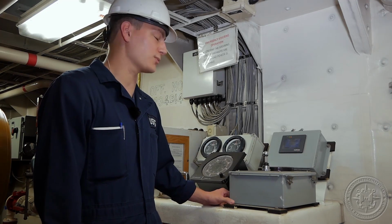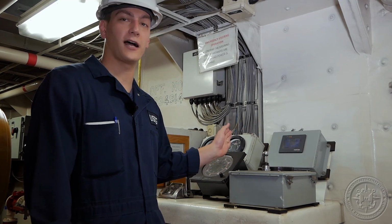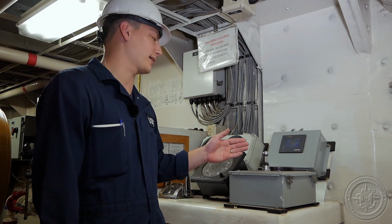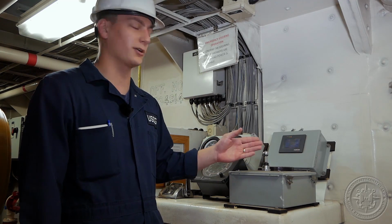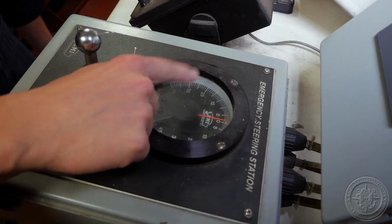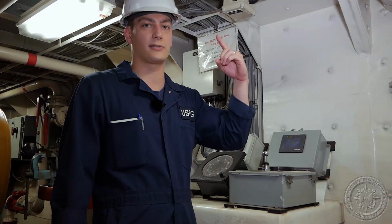The next thing we'll do is witness an operational test of the rudder by moving the rudder from 35 degrees on one side to 30 degrees on the other. The vessel should be able to do this in no more than 28 seconds. If the vessel is equipped with an auxiliary means of steering, it should be able to put the rudder over 15 degrees to 15 degrees in no more than 60 seconds. We can do this by looking at the rudder angle indicator that's here at the emergency steering station and also can be witnessed with somebody on the bridge.